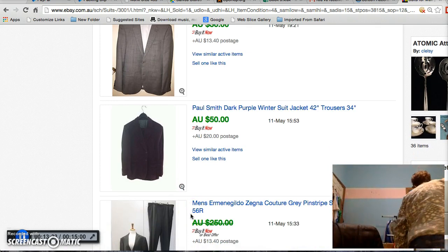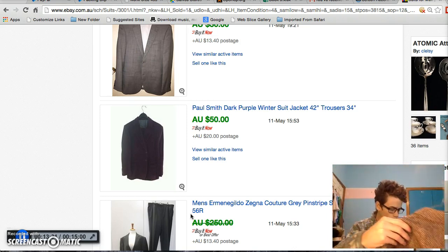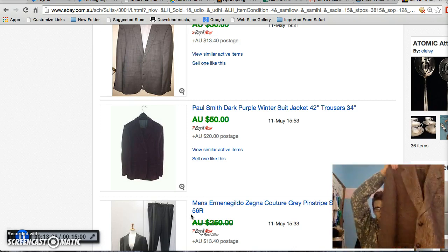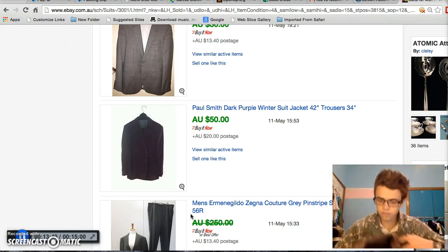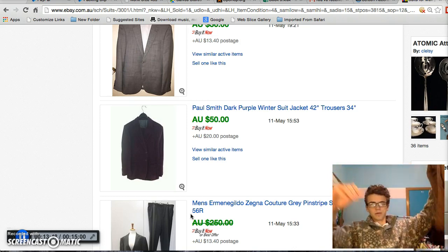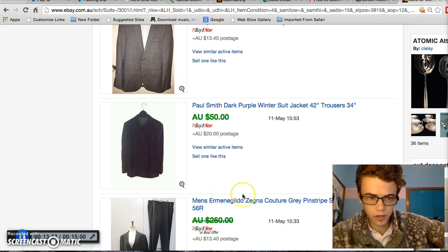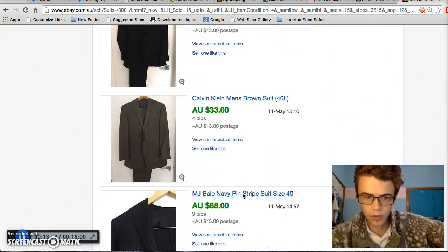For example, I picked up this Harris Tweed. It's almost vintage, a hand woven wool jacket. Now I picked this up at half off from a Salvo's, I think it was. It was $15.50, and I got half off. And I have it up on eBay at the moment for $45. So I suggest looking into sports coats as they bring huge profit margins.